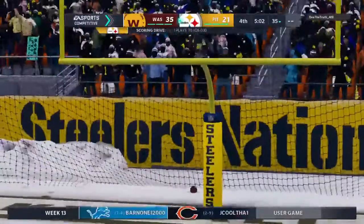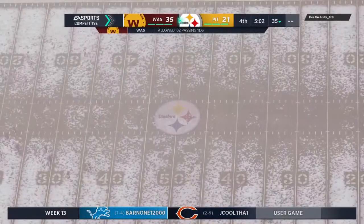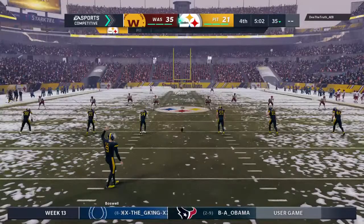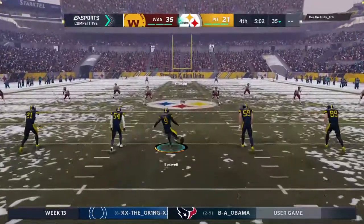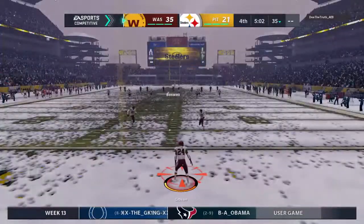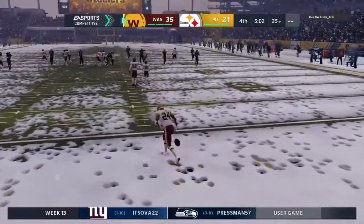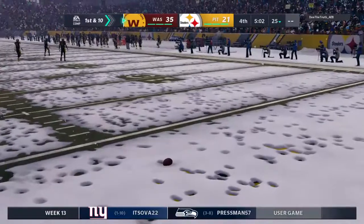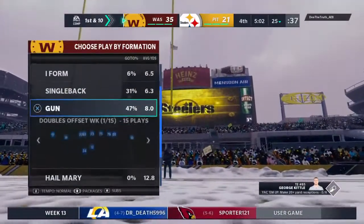Down to 14. Makes this Washington 35, Steelers 21. Chris Boswell now to kick it away after the touchdown. And this carries into the end zone. And Gibson decides against bringing it out. At their own 25-yard line.